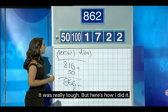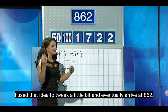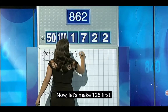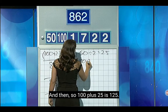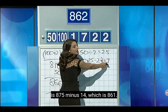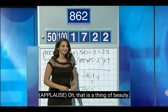Was it a tough target, Lily? It was really tough, but here's how I did it. Now, 7 by 125 is 875. So, I used that idea to tweak a little bit and then eventually arrive at 862. Show us. Now let's make 125 first. 50 divided by 2 is 25, and then so 100 plus 25 is 125. Now here comes the tweaking. Minus 2 by the 7 is 875 minus 14, which is 861, and then add the other one is 862. Oh, that is a thing of beauty.